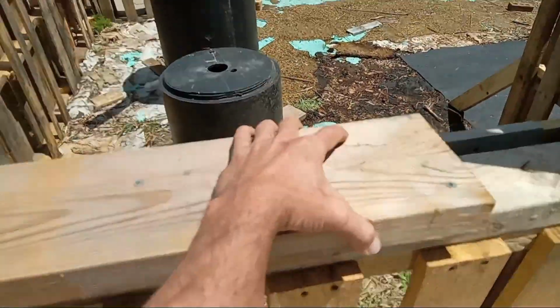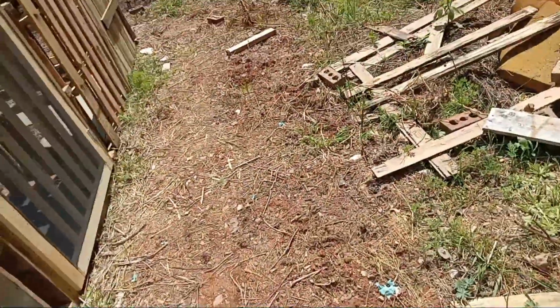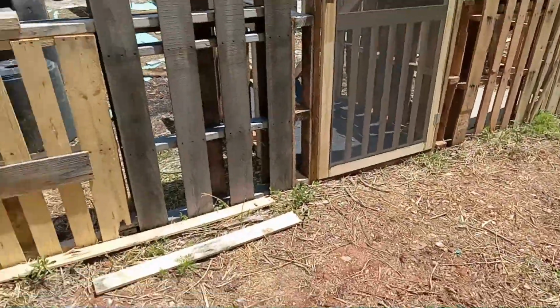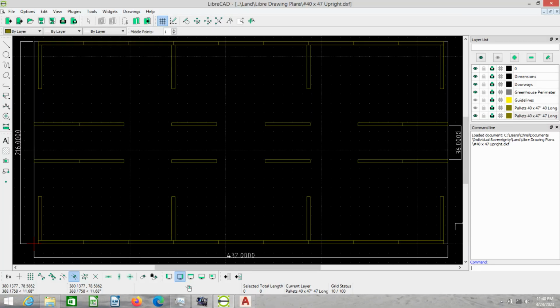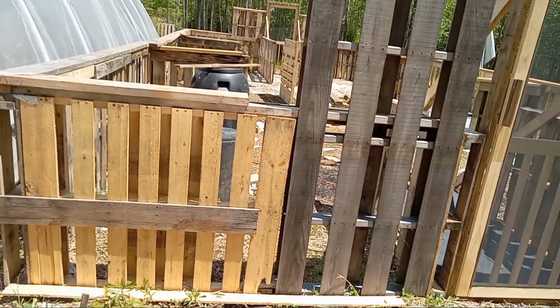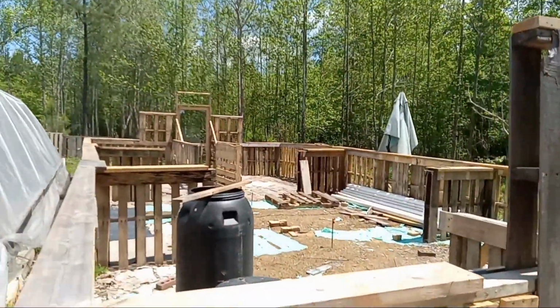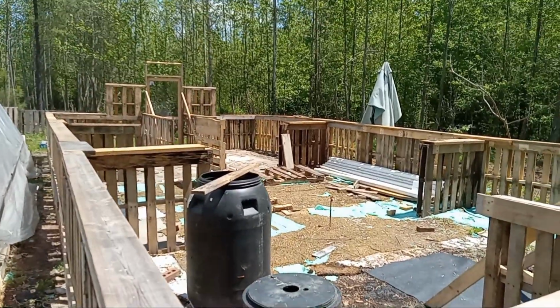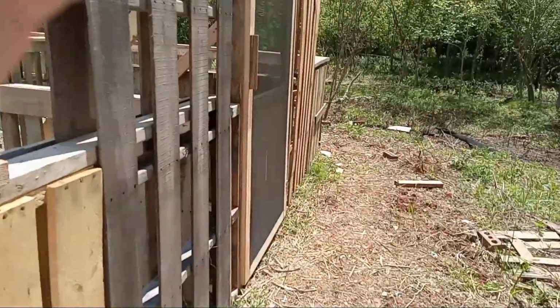And it's a whole hell of a lot more sturdy structure, and I actually put a design down for the pallets on LibreCAD. Just a little two-dimensional design for laying out these pallets, and it came together beautifully. As you can see, I think this is going to work out and be a really nice greenhouse. This is just the lower frame of the greenhouse.